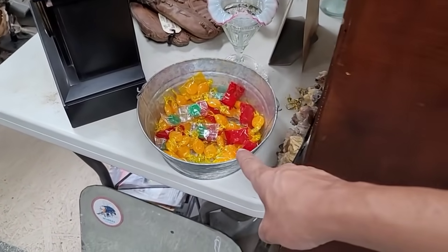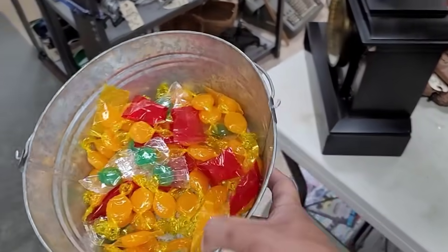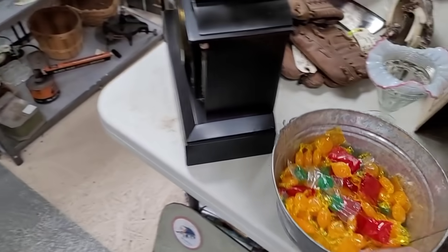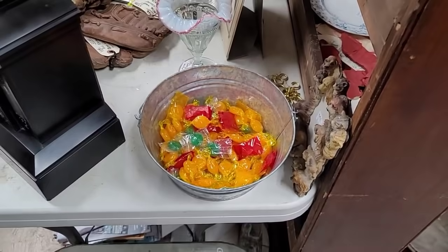I wonder how long this candy has been here. I dare you. I dare you. No! Oh my god, I'm just joking. It was a lie. It was a lie. I undare you.